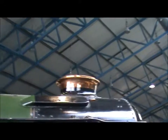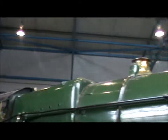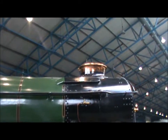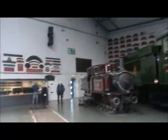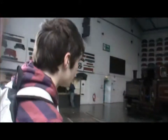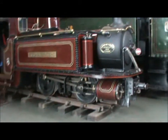Look at it, you see, even though it's not in steam, you've got your double chimney, you've got the dome built quite closely to the top feed, and it's got a standard Churchward boiler. It still gives you a feel of what steam was. But the thing is, it's the King George Vs, the Mallards, and the Flying Scotsmans that people always remember in preservation.